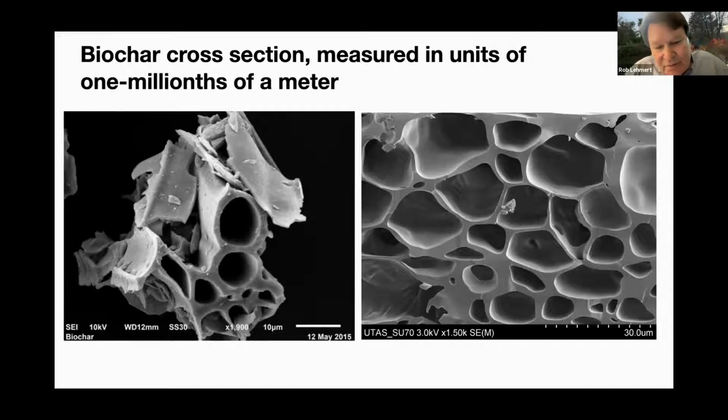We can pre-treat them with other compounds before we create the biochar and make them do all sorts of interesting things. But that's pure carbon that you're looking at, and it is not permeable by water. That's why it has such a long residence in the soils.